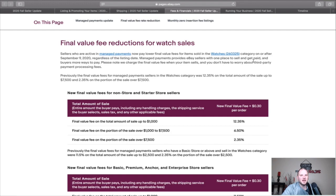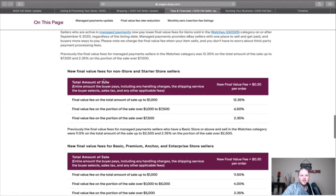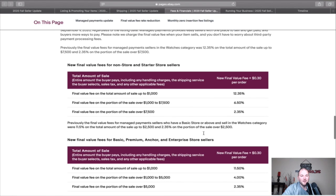Managed payments provide eBay sellers with one place to get paid. Previously, the final value fees for managed payments in the watch category was 12.35% up to $7,500 and 2.35% on the portion of the sale over $7,500. Okay? So now the new fees are going to be 12.35% up to $1,000, 6.5% between $1,000 and $7,500, and 2.35% over $7,500. So the amount between $1,000 and $7,500 is dropped from 12.35% to 6.5%.